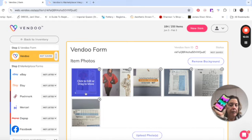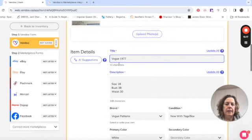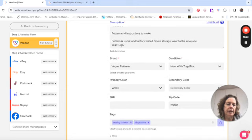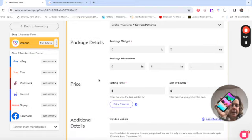he selects the Vogue Patterns template, he adds the photos in the app to that draft listing, and then I've got him adding, as you can see, the pattern number, and he's added the information for the sizing, and he's added the year. So I've asked him to make these drafts for me. So then once he does all that, he just hits save in the app.